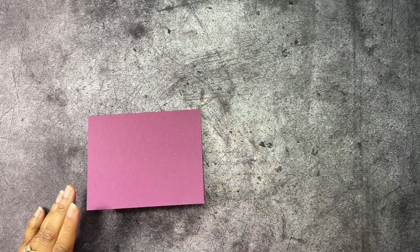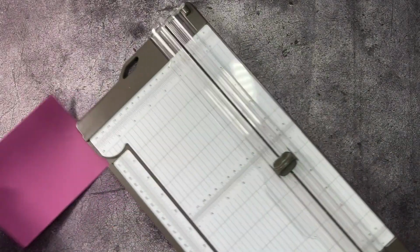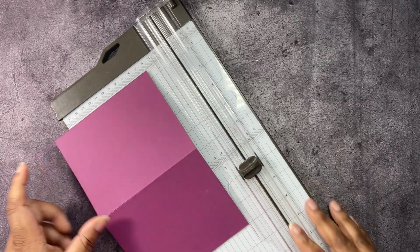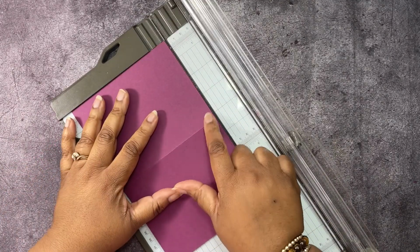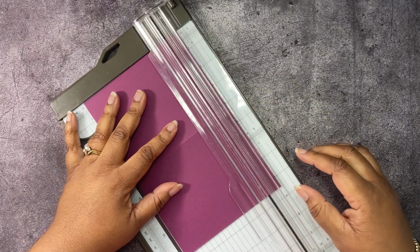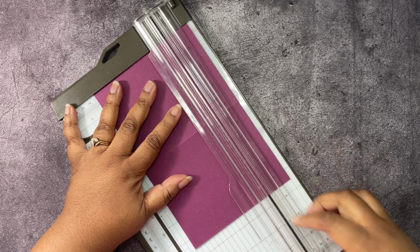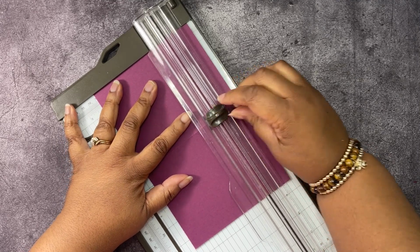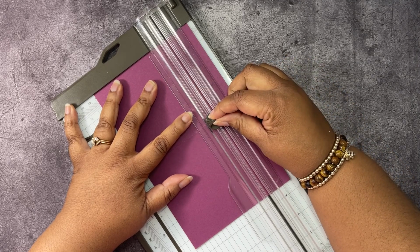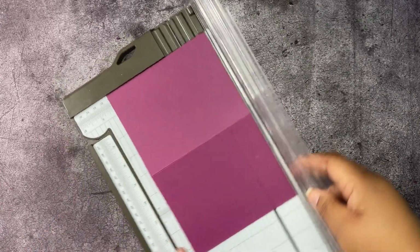And what we're going to be doing with this, I need to get my paper trimmer. We're going to make some cuts. So we're going to open our card here. And what I'm going to do is align this side over here at 1 1/4. And we are going to put our cutting blade at 4 1/4 and cut down. Okay. And then we're going to do the same thing on this side.